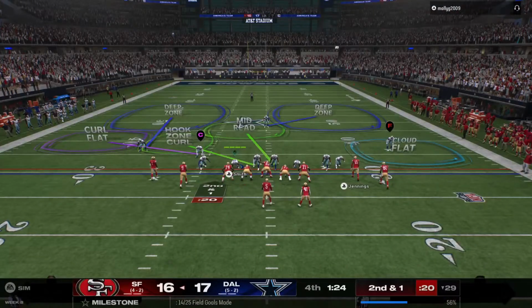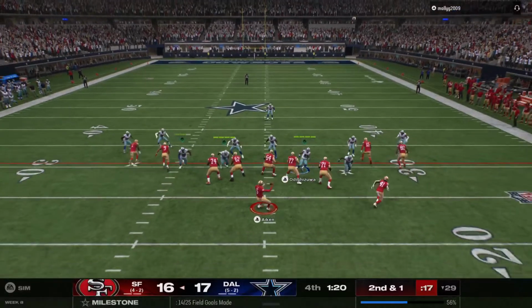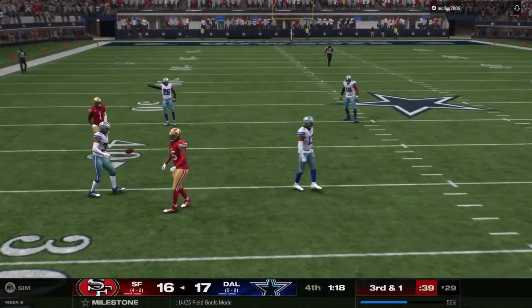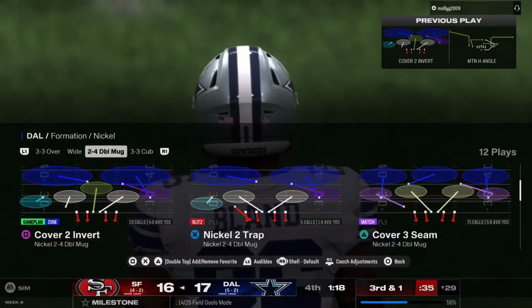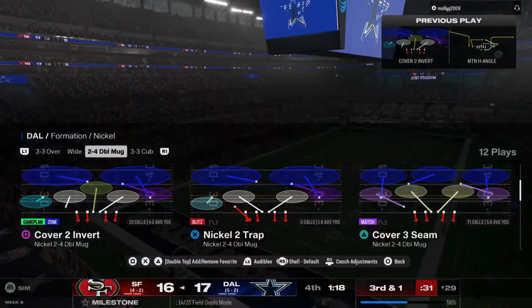49ers moving quickly, trying to get their offense to the line. They kick the running back in motion. An all-around tough play for him. Took a shot on the release, and it definitely affected the throw. It's incomplete. Well, that's one you chalk up to the pressure earning that incompletion.